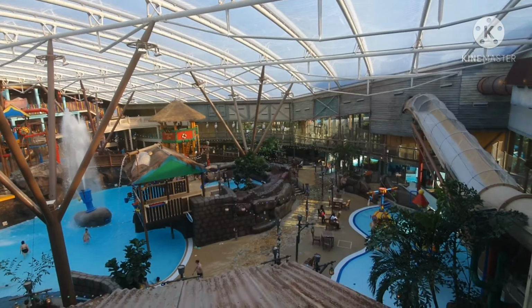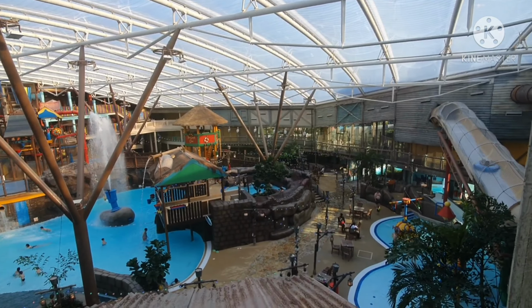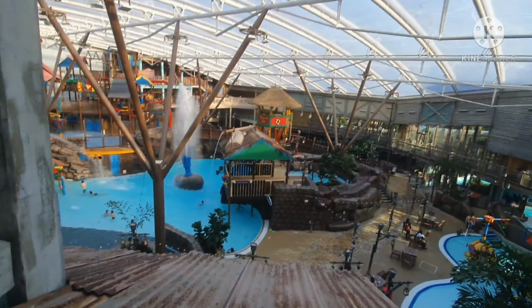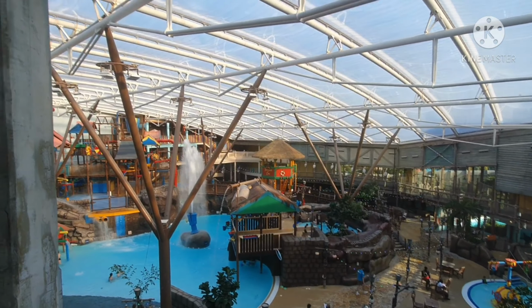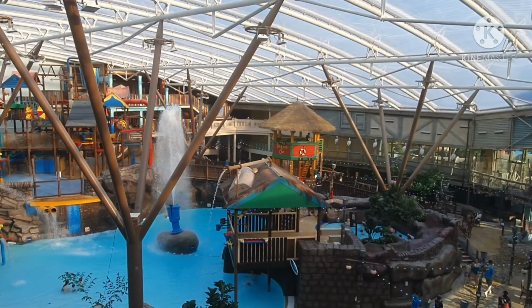Just a general overview. There's the kids' pool just down there, the Master Blaster slide. You've got the hot tub jacuzzi, which I think is 16 plus. Obviously I turned 16 today, so I can go in there. Well, hey. But you've got the main pool here. You can't really see it, but there's a lazy river. There's obviously that main tower of play just there.